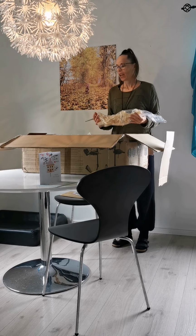And then we have, you know, when the war in Ukraine started, it was a great Sindy site where you could buy things, and the profit went to helping the Ukrainians. So this was one of the things that I bought. Lovely. And then it was there. Let's see.